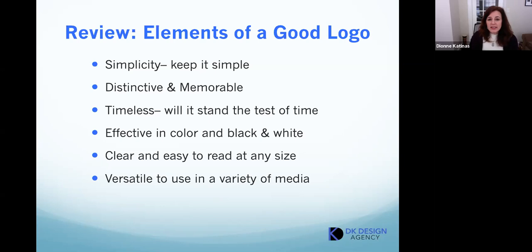So another thing is, is your logo effective in color and black and white? I always tell my clients when I design logos, I design it in black and white. So you're purely looking at the design before you look at the color, because with color, everyone has their own opinion on colors. And as I said before, there are theories behind color. So we want to pick the colors we choose based on what the business is about. But you really don't want to have the distraction of color.